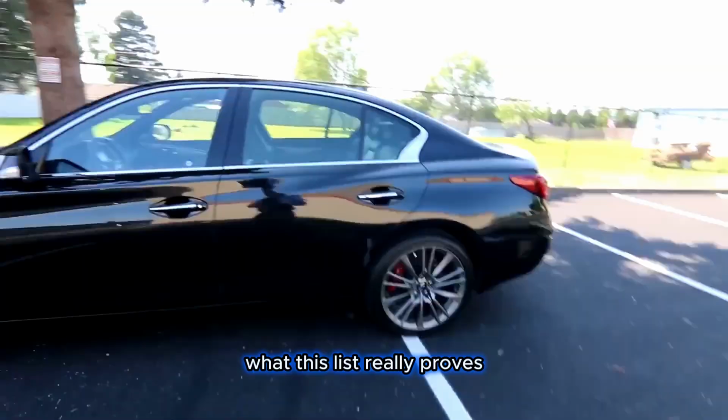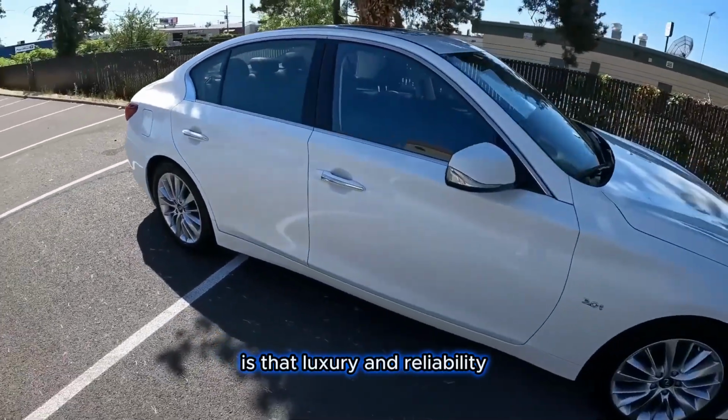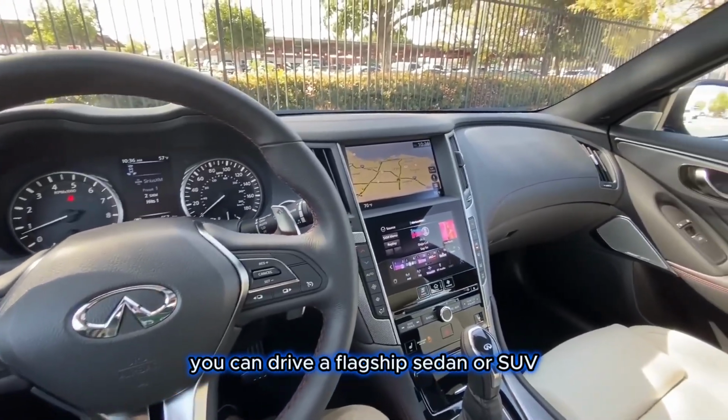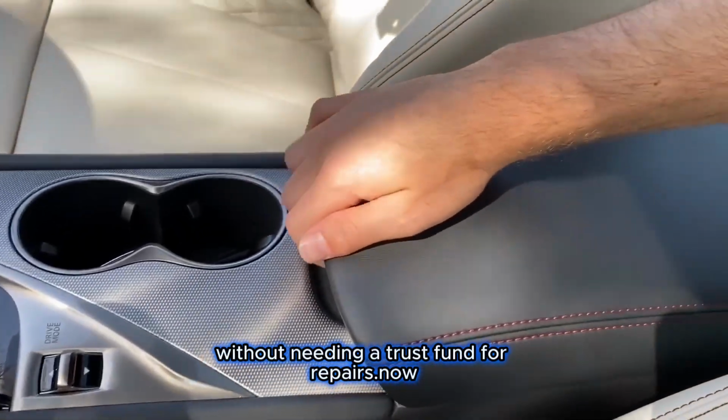What this list really proves is that luxury and reliability don't have to be opposites. With the right choice, you can drive a flagship sedan or SUV without needing a trust fund for repairs.